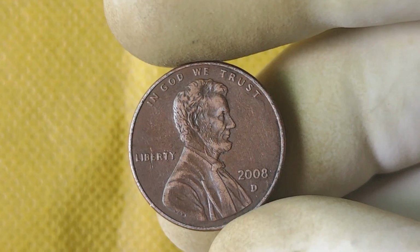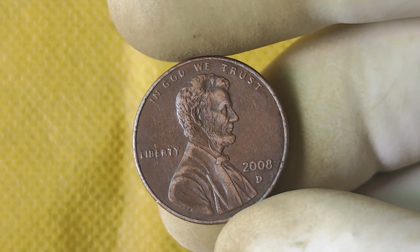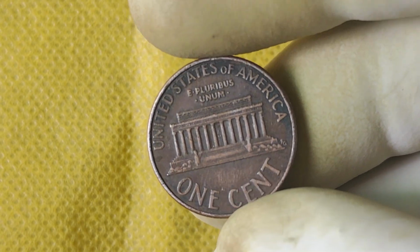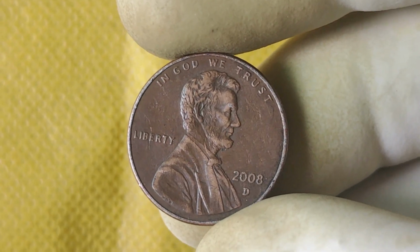Now, if you're lucky enough to have a 2008 penny with an error, the value can be much higher. For example, a 2008 penny with a double die error has been known to fetch anywhere from $50 to $100 or more, depending on the severity of the error.